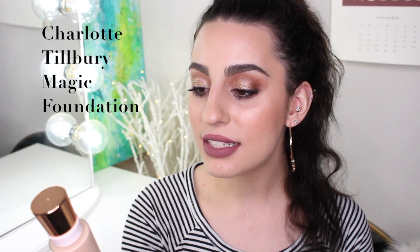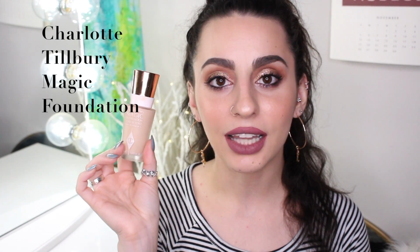Next foundation is from Charlotte Tilbury. This is the Magic Foundation. I really like this as well. I feel like I'm just gonna be really repetitive because they're foundations. They just look beautiful on my skin. The coverage is the perfect amount. It just looks very smooth. It's beautiful. The way it wears all day, it's amazing. Like, it truly is magic. I had to throw that in there. I'm cheesy, but this is another foundation I've been loving.